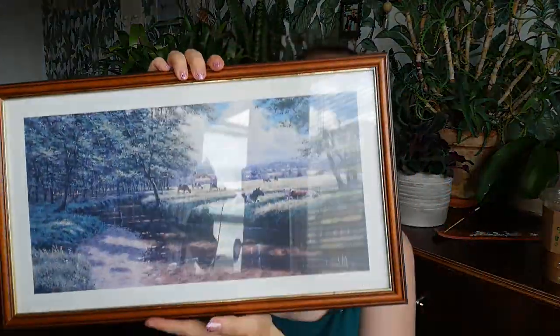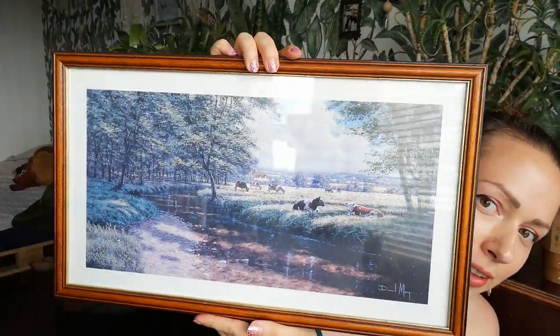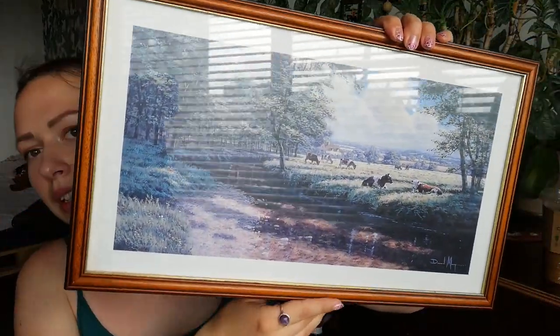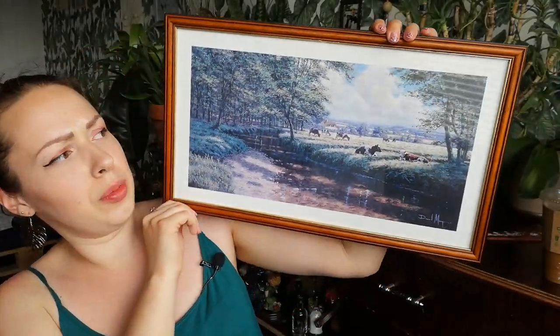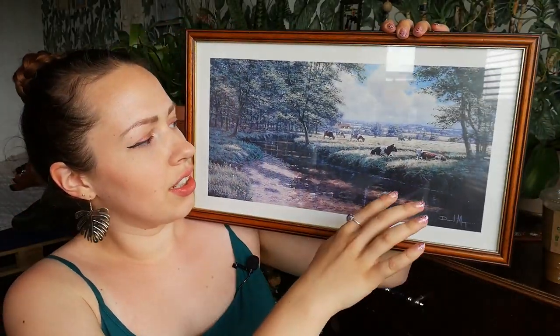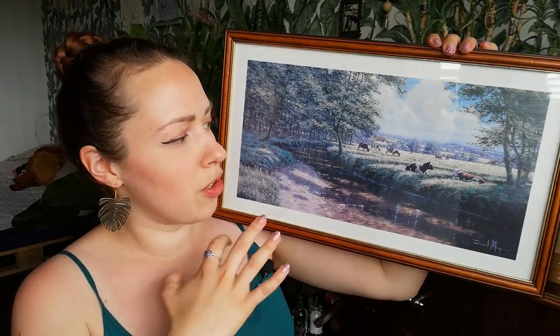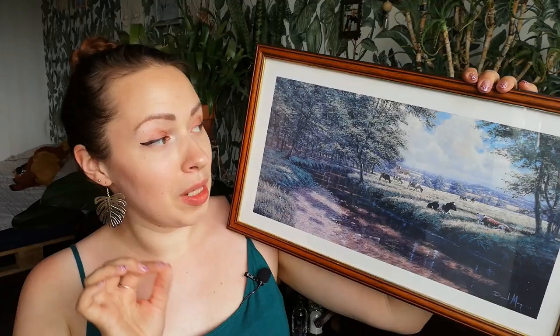Also, guys, I remembered I went thrifting and I got this beautiful painting. So what do you think? Isn't it cute? It was 5 euros, but in the shop there was a discount and I did not know it. I love the shape. It's a little bit longer than usual, right? And I love the landscape, I love the cows, and it reminds me of my grandma's, of my summers, so I thought it's a perfect painting for me.